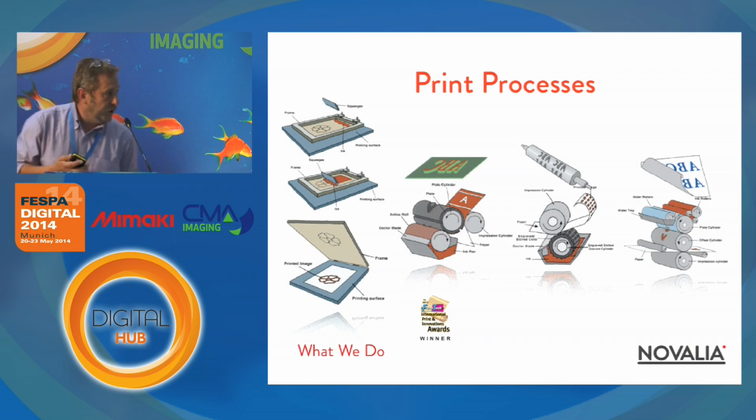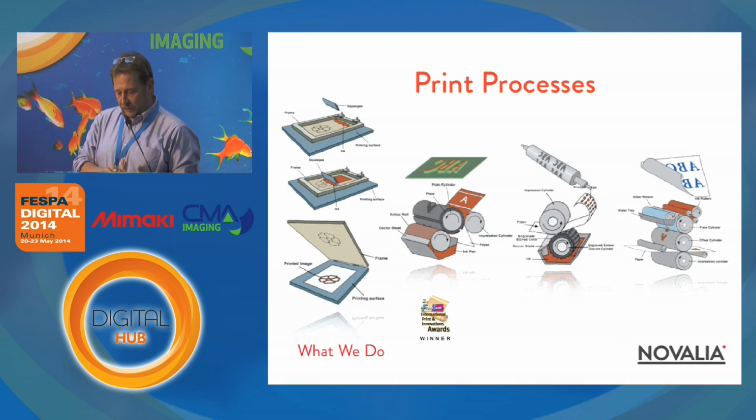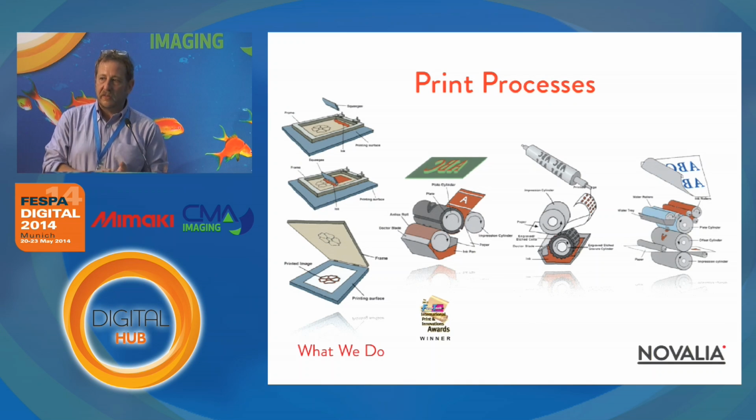Print processes. So we're using existing traditional print processes. We're using digital print in many cases for some of the demonstrator runs, for some of the graphics that we're putting onto the functional circuits. But the key thing that we're using at the moment is screen printing, flexo printing, offset printing. I include gravure up there, but in truth, I've not got to the volumes that we're doing to justify actually getting onto a gravure press.